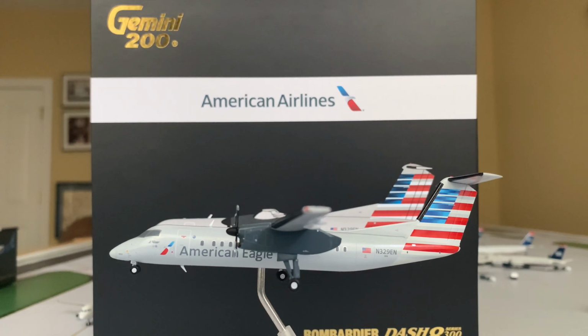And as you can see by the looks of it already, we have the newly released Gemini 1:200 scale American Eagle Dash 8-300. This is the first Dash 8-300 that I have purchased for my collection. I have acquired a Q400 of the Alaska Horizon from years ago, but this would be the first of the Dash 8-300. So a little bit about this plane.